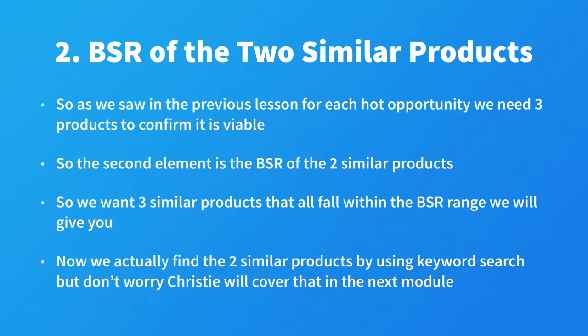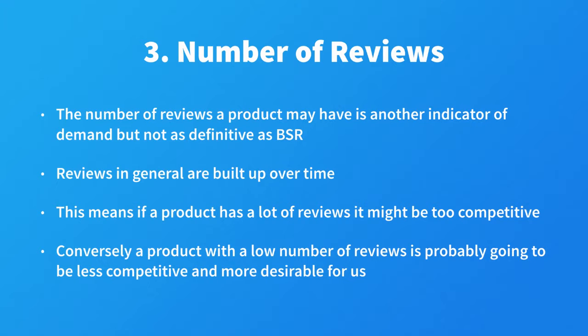Now, we actually find the 2 similar products by using keyword search, but don't worry, Christy will cover that in the next module. Number 3 is the number of reviews. The number of reviews a product may have is another indicator of demand, but not as definitive as BSR. Reviews of a product in general are built up over time. This means if a product has a lot of reviews, it might be too competitive. Conversely, a product with a low number of reviews is probably going to be less competitive and more desirable for us.